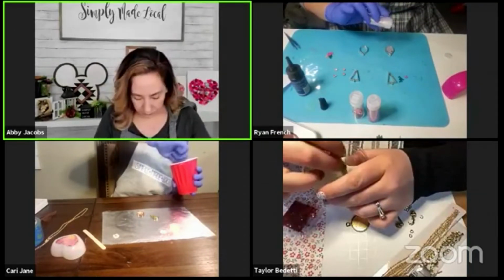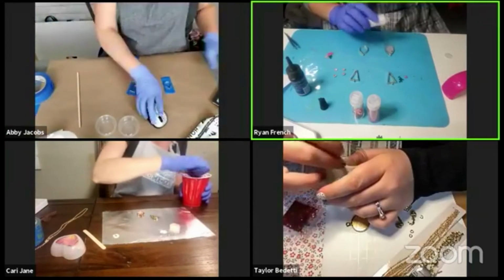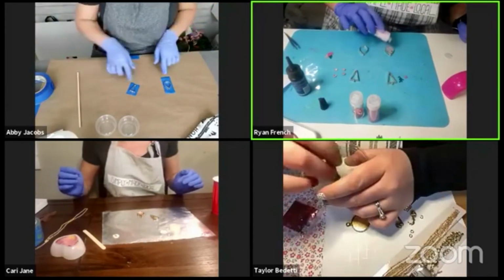Okay, so I'm going to pour this down. I'm the only one still up. Hello. Yeah, I'm already adding glitter to my first one here that I put paper in.